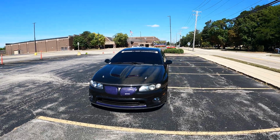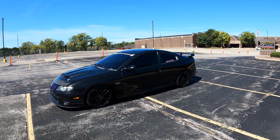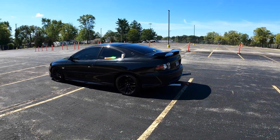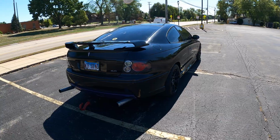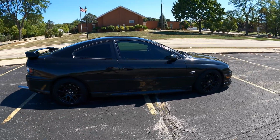Now, a couple of things about this particular GTO. As you'll see, the purple accents, that's actually plum crazy purple from Dodge or Mopar, which is a very iconic paint color from them. And the rear wing is actually off of a 2012 Nissan GTR. And it's not even paint matched, and it looks good. It just naturally matches the color, which is nice.